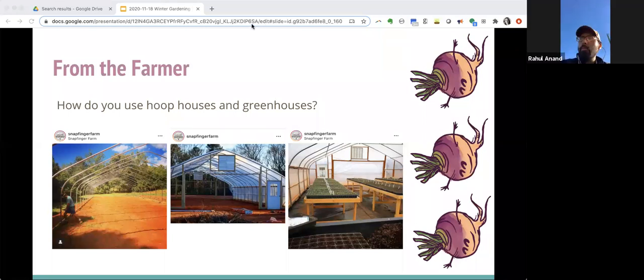So yeah, the hoop houses we can use to extend our season to make sure we can have a wide variety of things year round. So in the winter, it allows us to increase yield on things like kale that could survive outside that do much better with a little bit of protection.